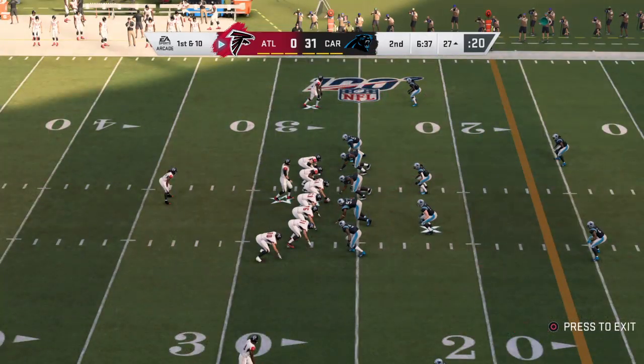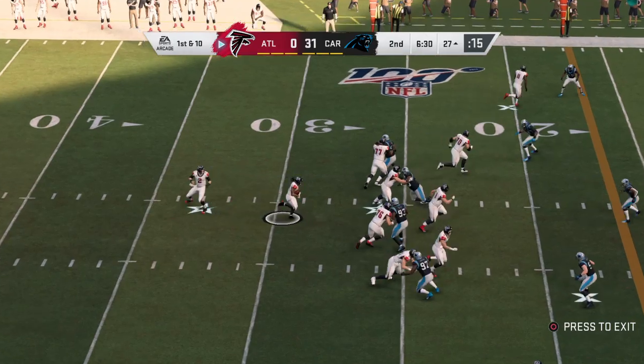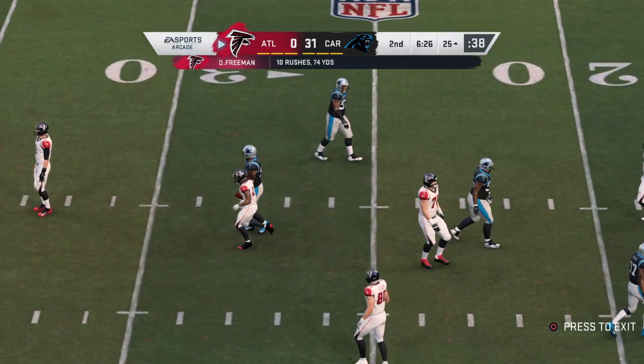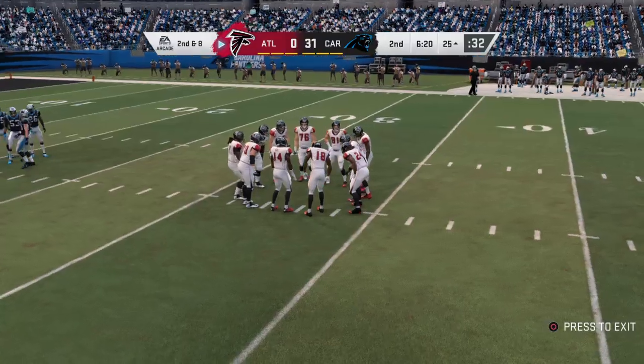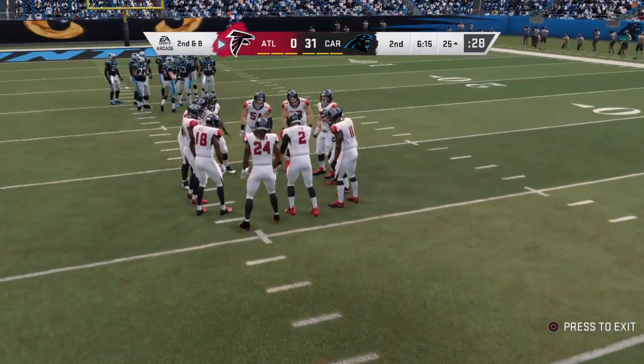Mike ready. Mike 25. Mike 5-4. Here we go. Now it's Freeman. Down to the 25. 2 yards on the carry there. It'll be 2nd down. Well, he was looking for some running room, and there wasn't a whole lot of it there on that play. I think he was lucky to get a couple yards out of it because those defenders, they were rallying to the football pretty quickly.